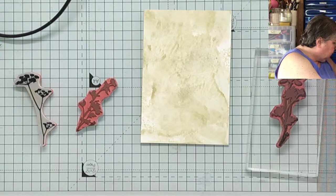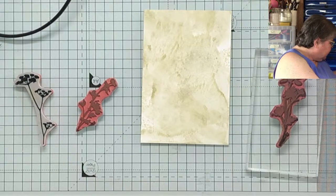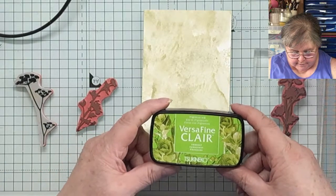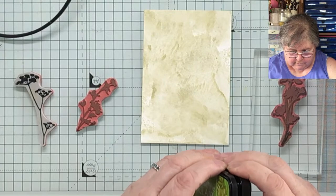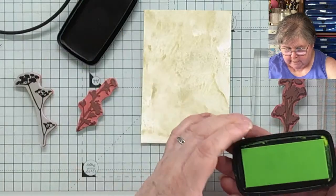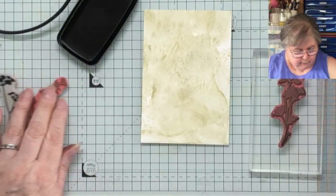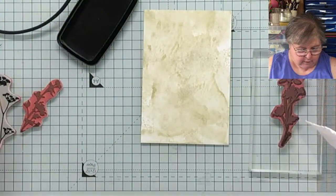I've found two more distress oxides, abandoned coral and lucky clover. So those of you that were paying attention. I've got this one, the VersaFine Clair in Verdant. I'm going to give that a go. What is there to lose, really? Okay, come off. Ooh, I hope it's not quite that verdant. I'm just going to get myself out a piece of kitchen towel for stamping off onto.